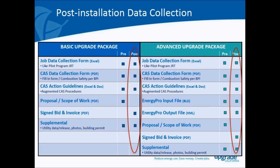This is a list of post-installation data collection requirements. Once again, the major difference between the advanced and basic is the Energy Pro modeling. Other than that, we did eliminate the job data collection form from the advanced upgrade package. We'll make sure to update these slides. But everything is pretty consistent except for the modeling that's required for the advanced.